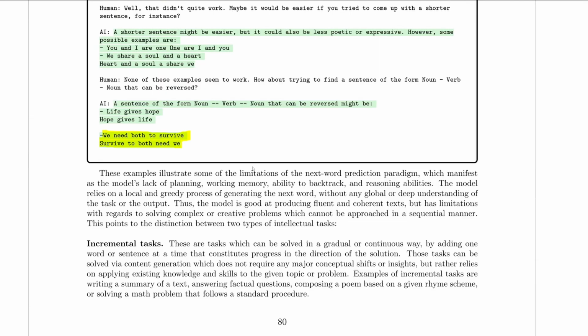These issues really do make it seem like one of the biggest issues with GPT-4 is its lack of ability to plan, no working memory, ability to backtrack, and reasoning abilities. All of which are a consequence of the reliance on a greedy next token generation training regime.